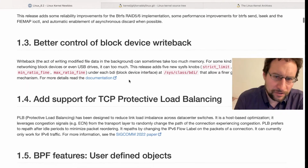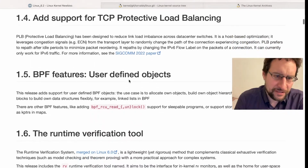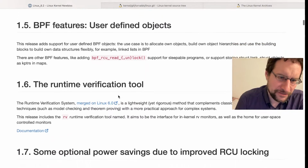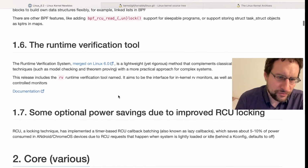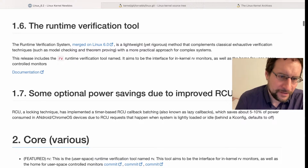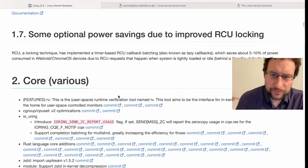Better control of block device write back, support for TCP protective load balancing, BPF user-defined objects, Berkeley Packet Filter, in-kernel JIT. A runtime verification tool was merged, a lightweight yet rigorous method for complementing classical exhaustive verification techniques for those who use runtime verification. Some optional power savings, improved RCU locking.